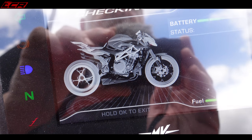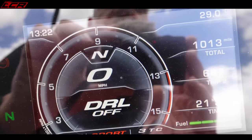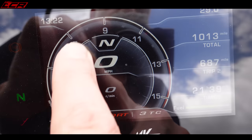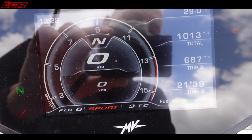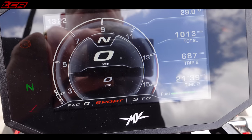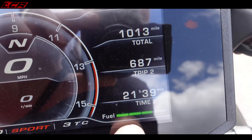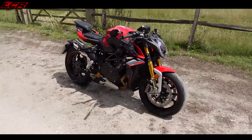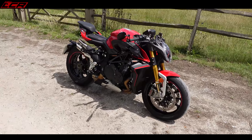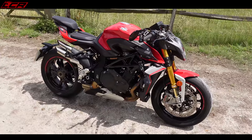The TFT's nice. It says no errors found. That's always a bonus. It's not the best TFT I've ever seen. I like the rev counter layout, just a great big rev counter. But it's got everything you need on it. It's not bad. An Italian bike with a fuel gauge. That's a first, isn't it? It may not have heated grips or cruise control, but at least it's got a fuel gauge. So there we are, there she is, a beautiful thing, I think you'll agree. So let's jump back on.